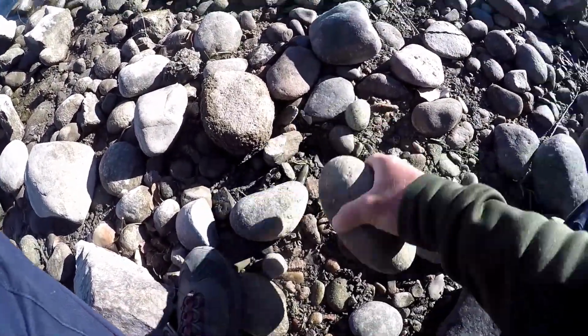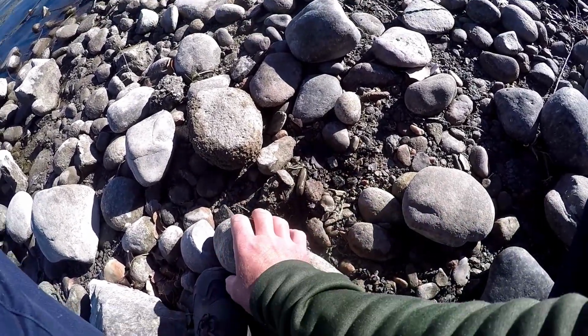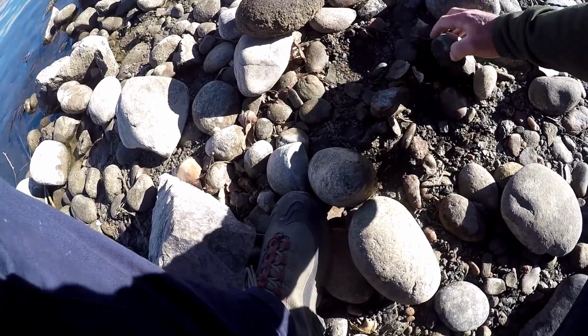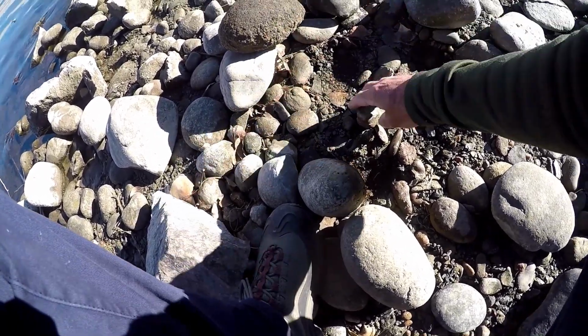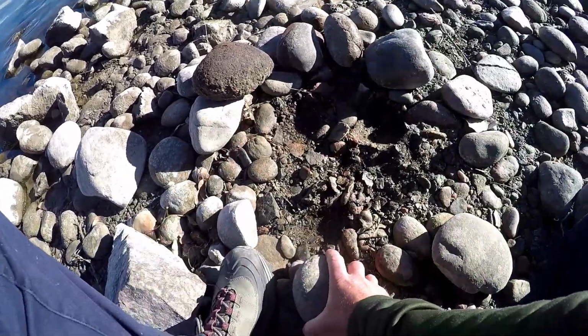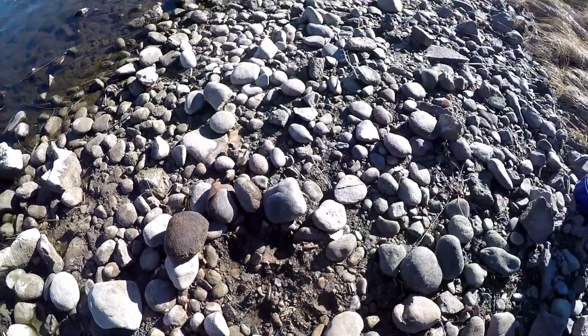Upon closer inspection, you can see that there's lots of pieces of broken up shale, little pieces of crustaceans down in there and stuff. So I'll take a sample from this area right here. Let me get some of this bigger burden off of it. We'll take one from there.